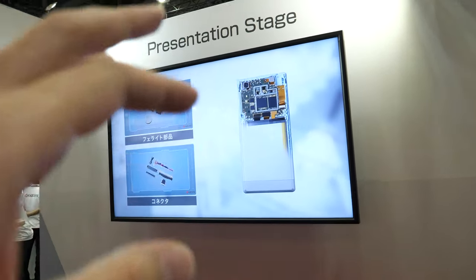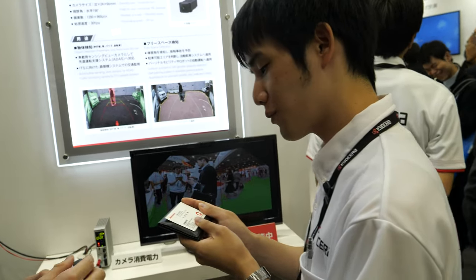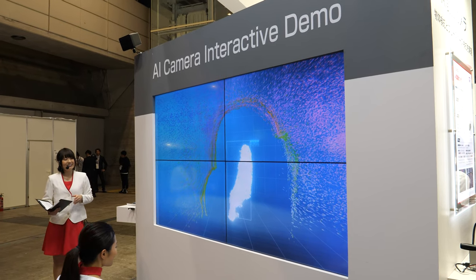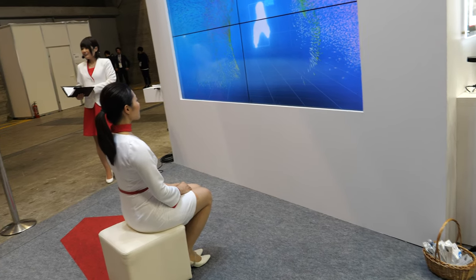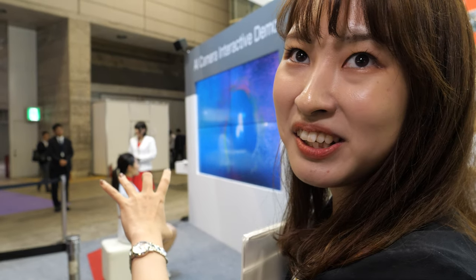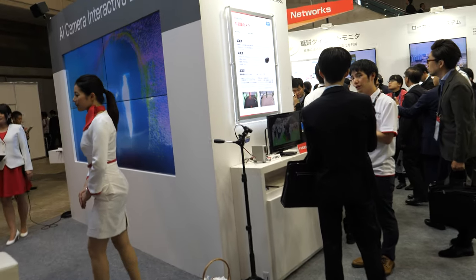There's also some chipsets going on here. Let's check this out right here. So this is the AI system here. So this is an AI solution that you have? Inside the black box there is an AI camera and it can only detect the human. So for automotive applications. Nice. Okay, let's jump in here.